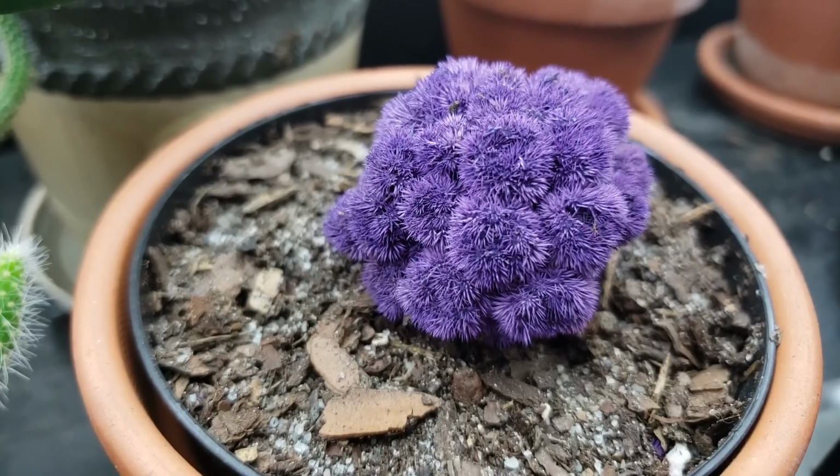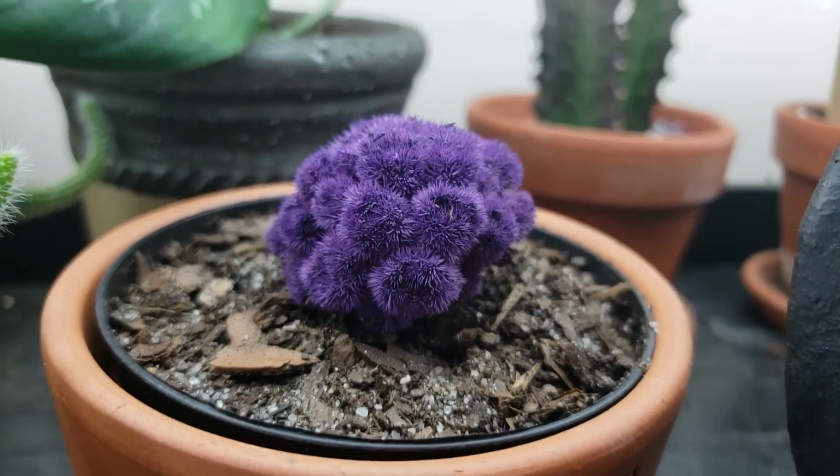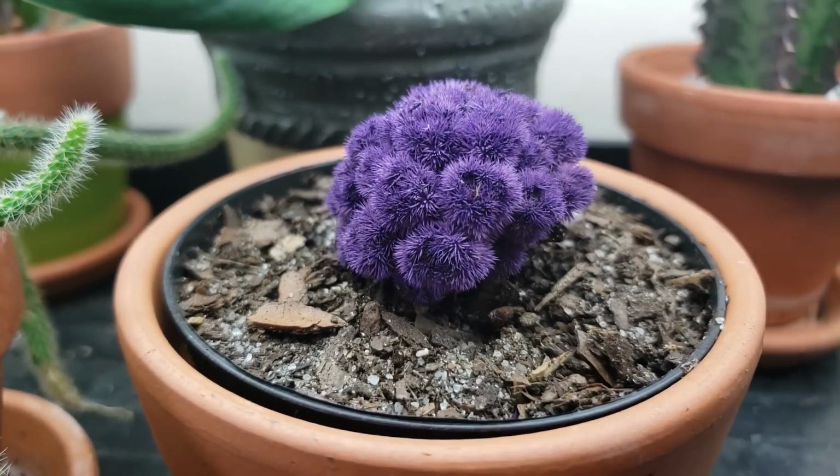Here's a jewel cactus, a purple jewel cactus. I believe they dye it. I don't believe it comes that way. But I've had it now for a year. It has stayed purple like this.